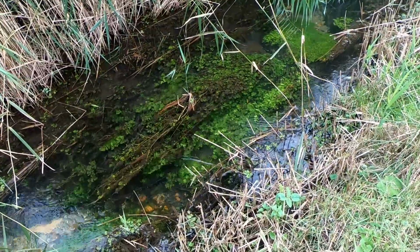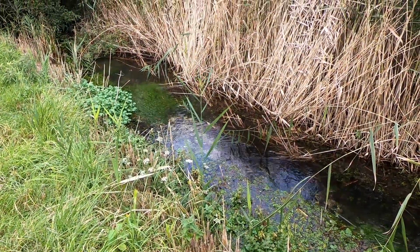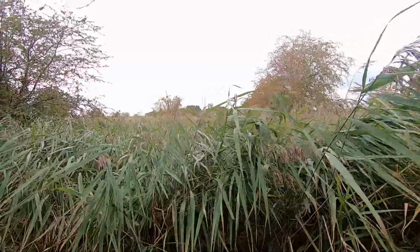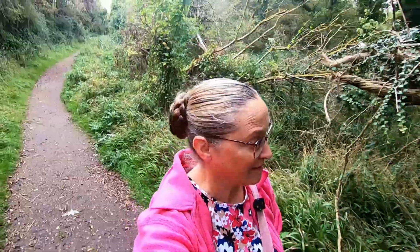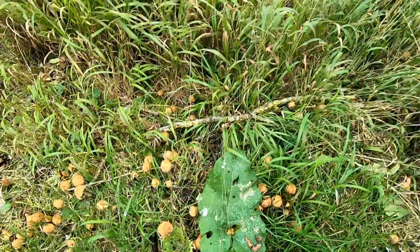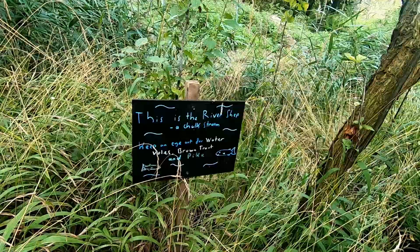This little stream is remarkably clear. Beautifully clear water. Running alongside a reed bed. Oh gosh. Mushrooms. That river doesn't look big enough to house a pike or a trout for me. Maybe a water vole. Maybe one vole at the most.